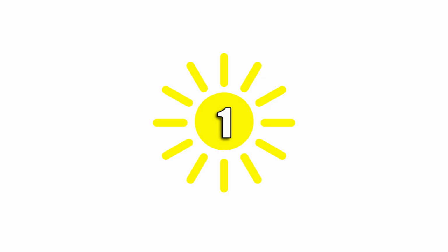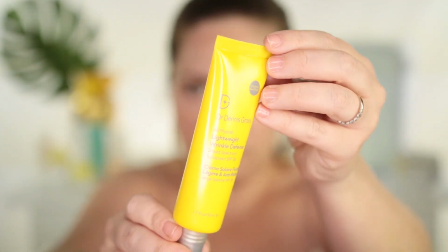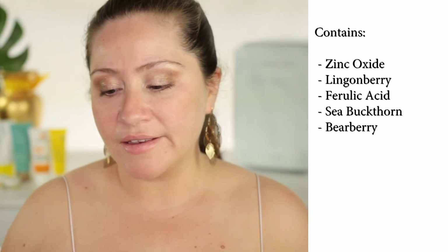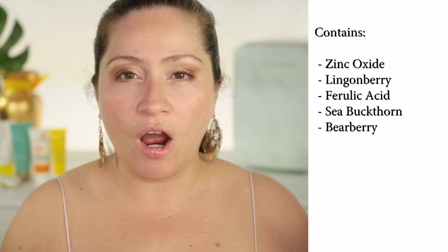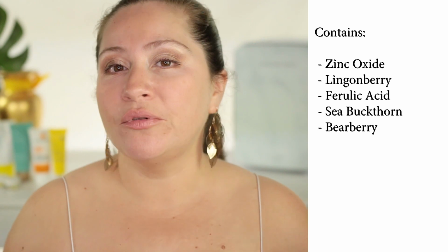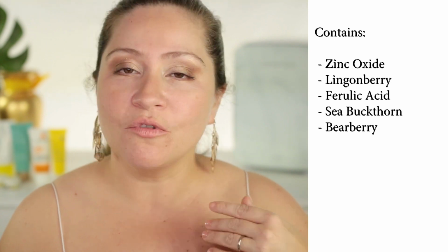My current number 1 sunscreen is from Dr. Dennis Gross, and is the All Physical Lightweight Wrinkle Defense SPF 30. And this one not only works as a sunscreen, but it helps prevent wrinkles and moisturizes, and all the ingredients are really impressive. It has zinc oxide, lingonberry, sea buckthorn, ferulic acid, and bearberry, and all those ingredients work as antioxidants and anti-aging to help also prevent and combat wrinkles, as well as protect you from sun damage, even on a DNA level, which is really cool, and also helps with blue light emission, and also does not give a white cast, even though it's an all physical sunscreen, which is really rare.